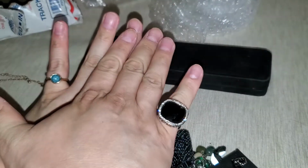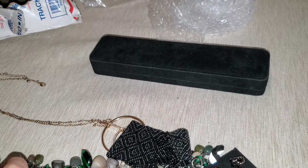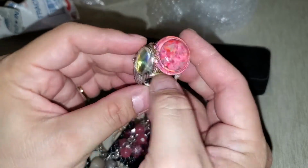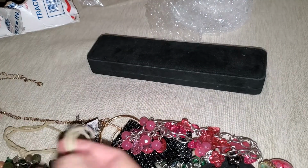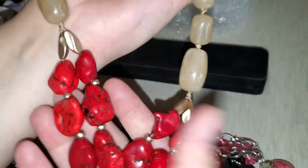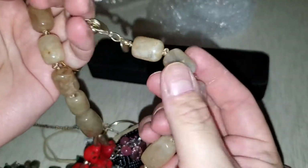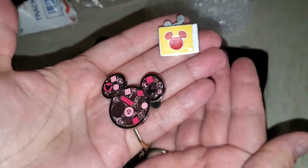That's it. Thank you so much, Elizabeth. I love it all. The two rings, still wearing them. The unique face girl pendant, handmade. Nice crystal for my bedpost. From Chico's, it's beautiful, heavy. This probably coral, God, it's beautiful and cold. And glass from Chico's. And my two Mickey Mouse pins. Perfect, thank you.